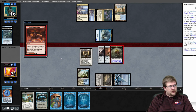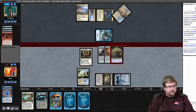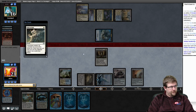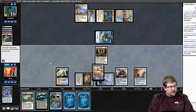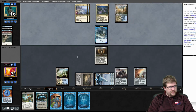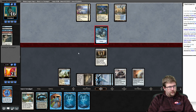Valakut Awakening? Okay. Was not really expecting that. And we did draw the Path. Okay. Get an Island here just to make sure I can continue to cast Cryptic. Alright, so we're in a pretty bad spot now. Missing the land for 4 turns in a row. Pretty painful.